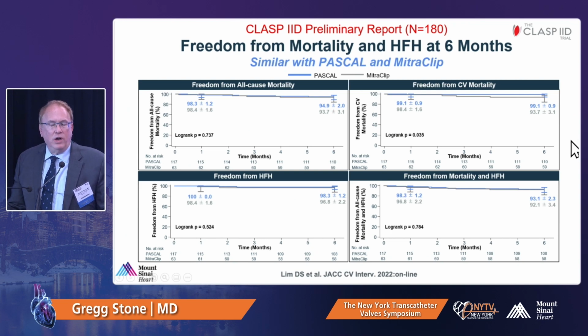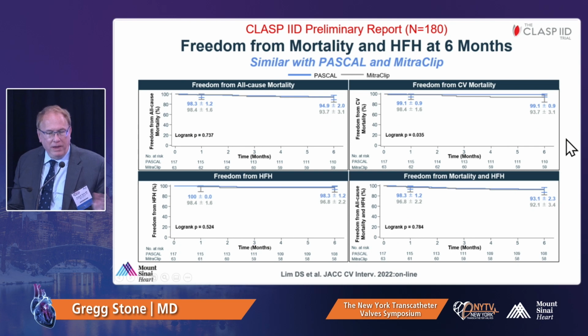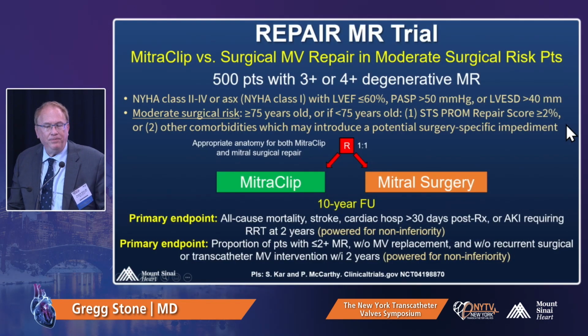So we'll need to get a larger data set, and we'll need a lot of experience to learn which patients may benefit preferentially with use of one or the other of these devices in degenerative mitral regurgitation.